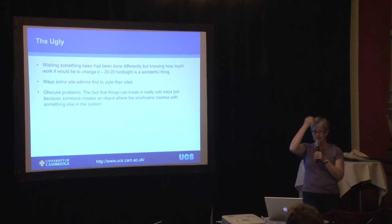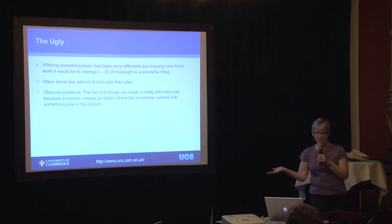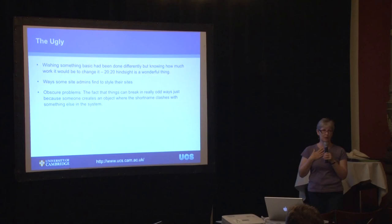And the obscure problems. The fact that things can break in really odd ways. For instance, we found if somebody creates an object with a short name that clashes with something else in the system, they don't get any warning, they don't get told, it just throws a wobbly. And it takes us quite a long time to try and sort those things out. They're things that shouldn't happen, or we should be more aware of them going to happen.